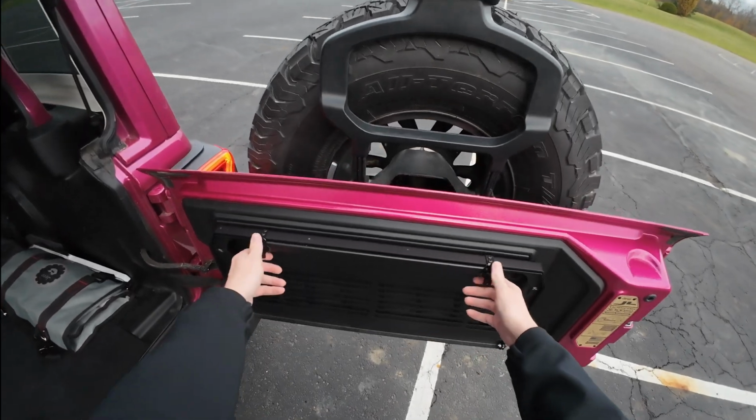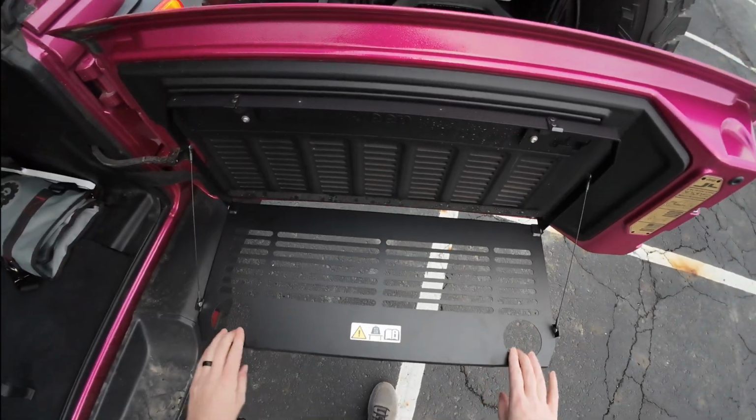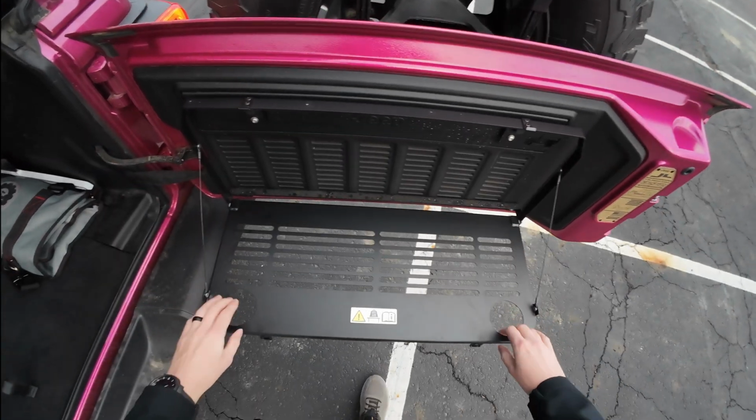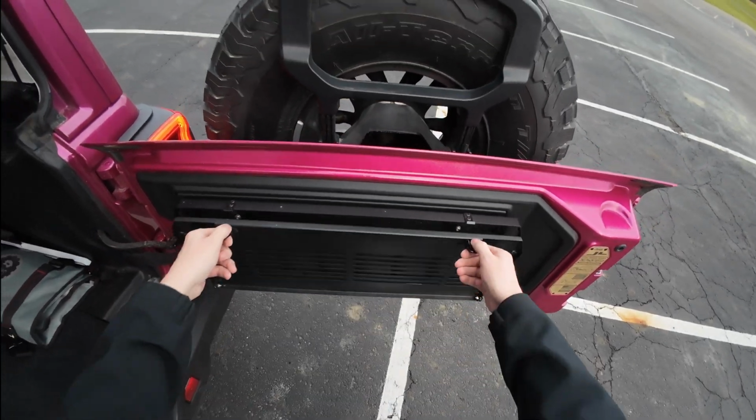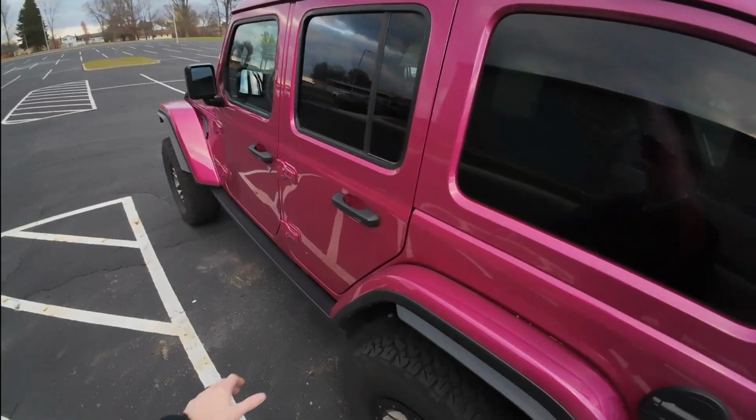You have a fold-out table back here as well. You just kind of unlatch that. It's kind of in the shape of a Jeep grill, which is kind of cool. Man, that's pretty neat. Come in handy for camping for sure. Let's climb in the back seat real quick.